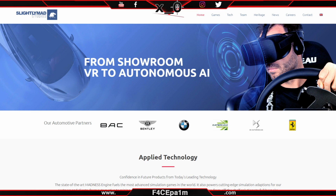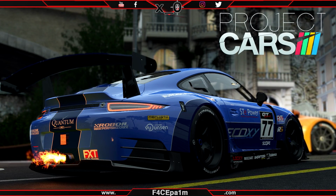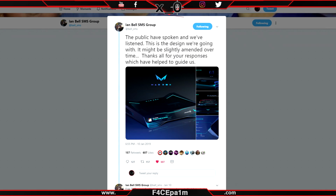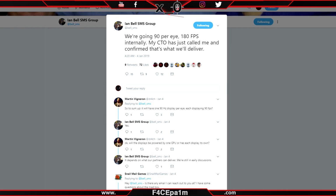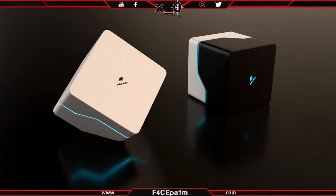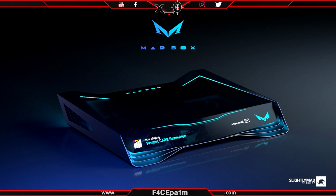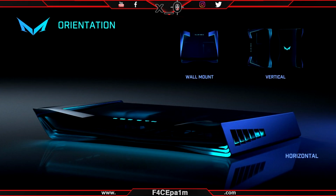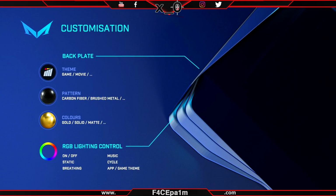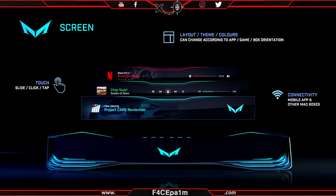Ian Bell, the CEO and founder of Slightly Mad Studios, the team behind Project Cars, has taken to Twitter and announced a high-powered concept console designed to deliver 90 FPS VR gameplay at 4K resolutions. This console is not in development yet, but just look at the concept designs, in particular the finalized designs, and know that sometimes it's okay to dream of what the future might be.